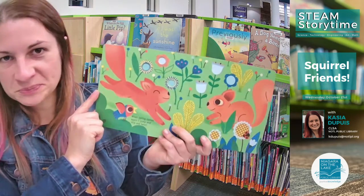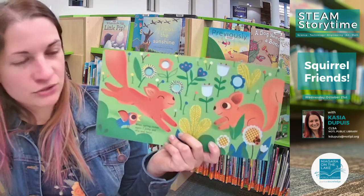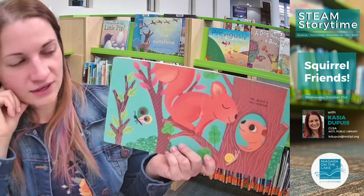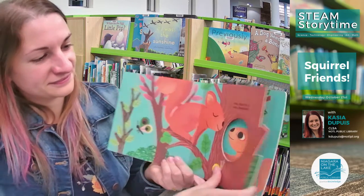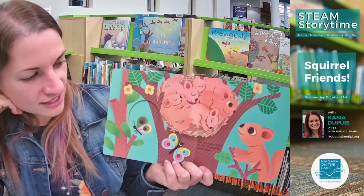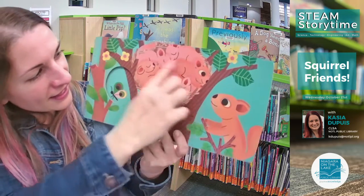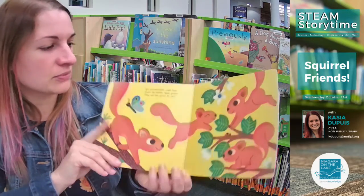Oh, it looks like spring. When spring comes again, I jump and skip and twirl. Look at us, he's so happy. Mrs. Squirrel is very impressed. She has given birth to lots of beautiful little babies. See the babies in that nest there? Yeah, those are all the baby squirrels. So it's spring. That's when baby squirrels are usually born.